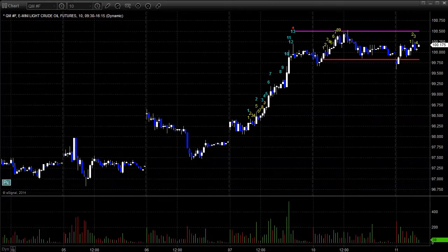One of the things I wanted to focus on briefly here is some of the new functionality that we have at Tradesight over the last year or so.